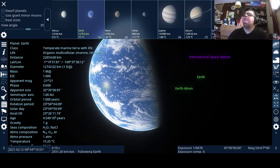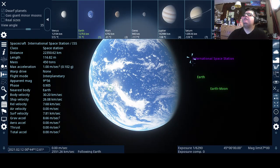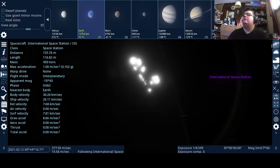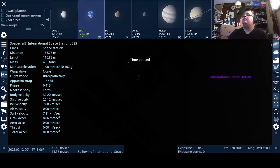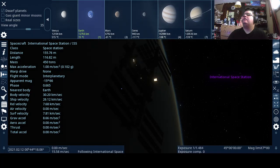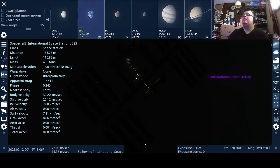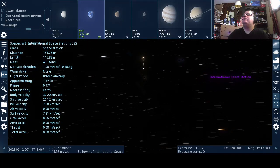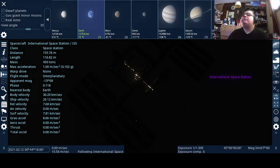You can see labels right there for the International Space Station. Let's actually visit the International Space Station. We're actually going to get... there it is. It's reflecting all those... pretty cool. Reflecting all those mirrors and stuff.